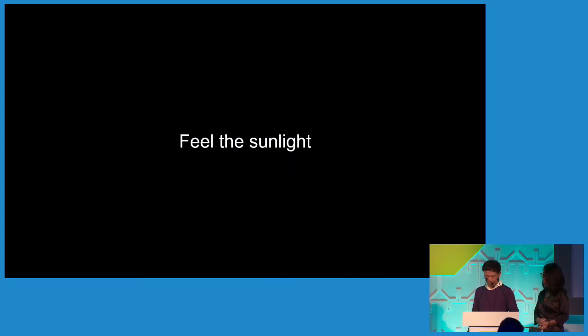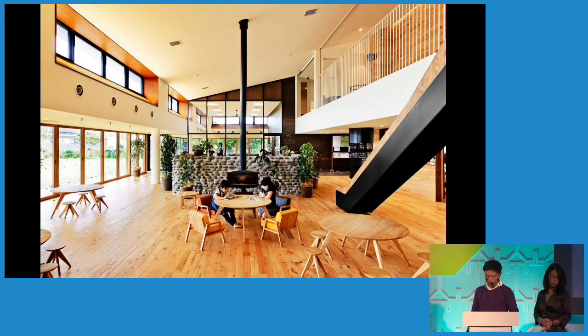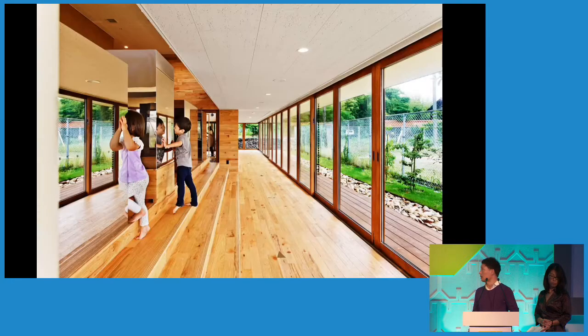To feel the sunlight. Many windows are installed to get sunshine from everywhere. For the same reason, a mirror is used in the toilet space. Not only does the toilet space become light, but it also becomes a playful space for children.